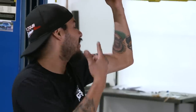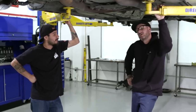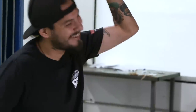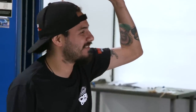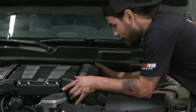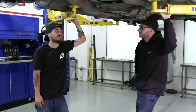Okay. Gotta do tail lights. Yep. Gotta finish up the front taillights. Okay, go ahead. Okay, keep going. We got to finish dressing up the blower up top. Do some fluid swap on the brakes. Yep. Bleed the brakes. Yep. Oil change. Okay.